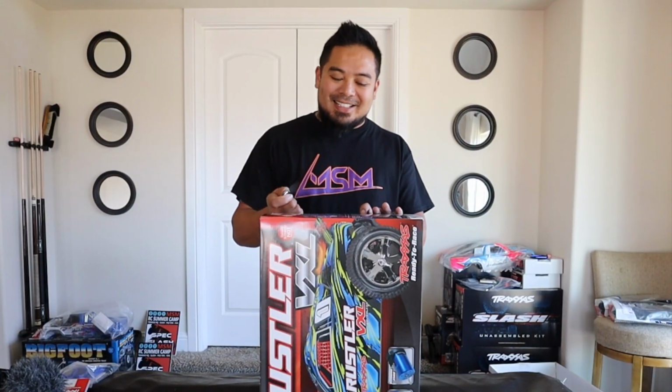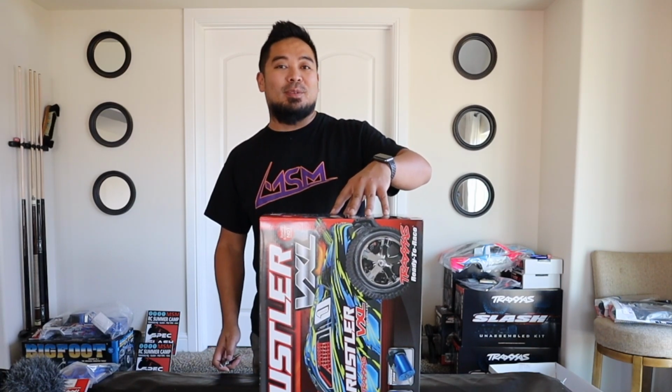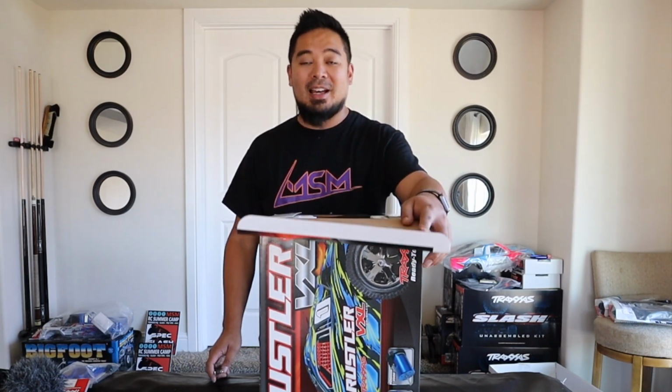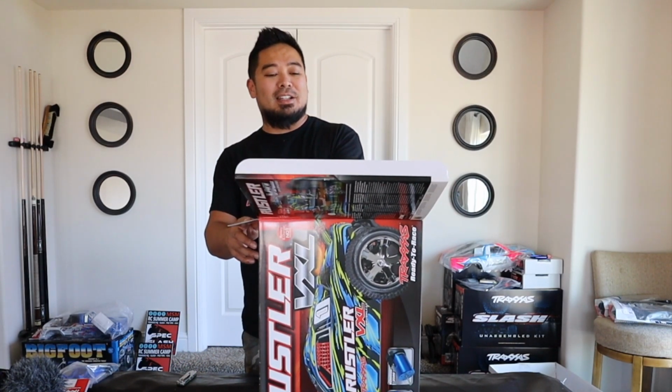According to the Traxxas website, and I do believe this, the Rustler is the highest selling two-wheel drive stadium truck, and it is also the fastest RTR stadium truck on the market. I believe that. Like, what else is faster than it? And what would you say sold more than? I don't know. It's hard to say.